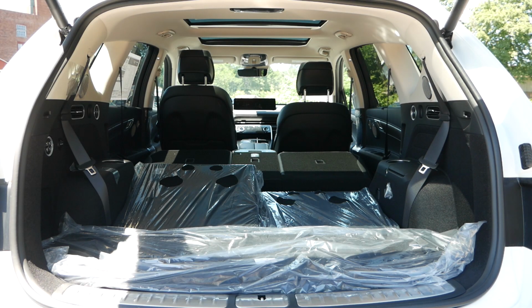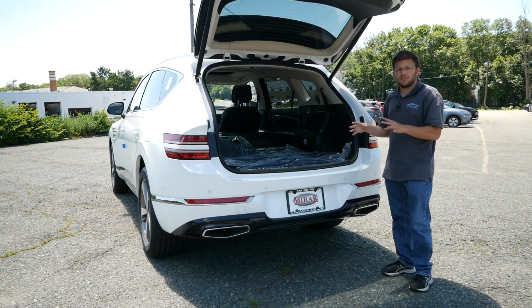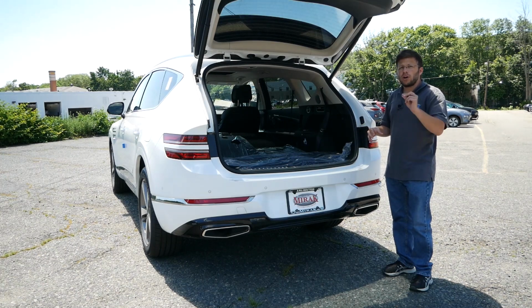Then with the second row seats folded, that space is more than double in size to over 80 cubic feet of room. So that's why if you are cross-shopping the GV70 with the GV80, because there is some price overlapping, you're going to want to go with the GV80. It's more family-friendly, family-oriented, and you're going to be able to fit a lot of luggage back here if you aren't using those third row seats. So I would say you could fit probably around 4 to 5 bags of luggage if you are going on a road trip with the family.